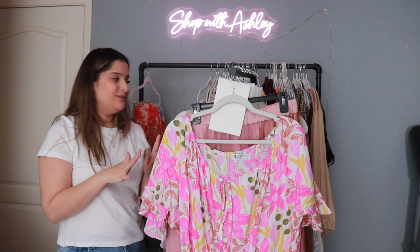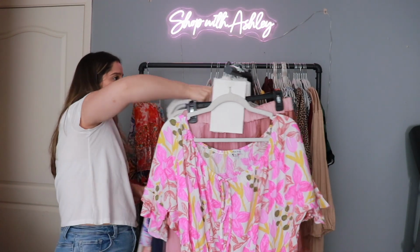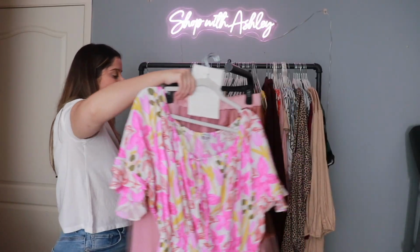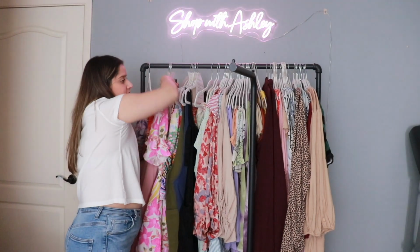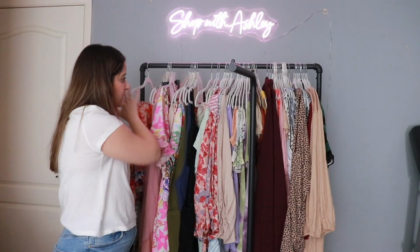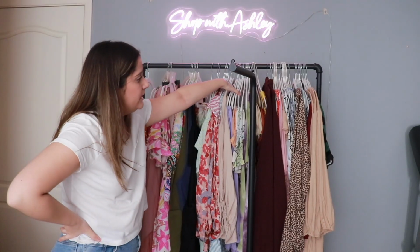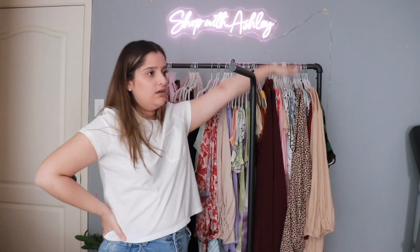So those are my new arrivals. I was supposed to have a lot more, so I'm actually kind of bummed out that I only have this many items to show. Now, of course, this is not all I'm going to be showing during my show. I have all of these. These are my new arrivals. This little section here are my new arrivals for my last show. And then these are all the other ones from my previous shows.